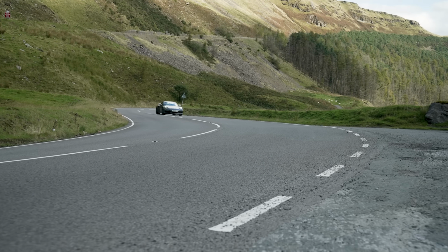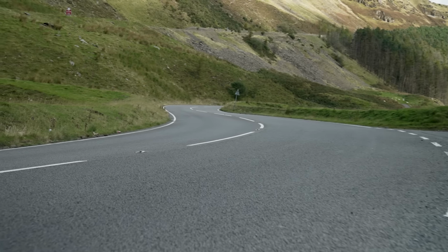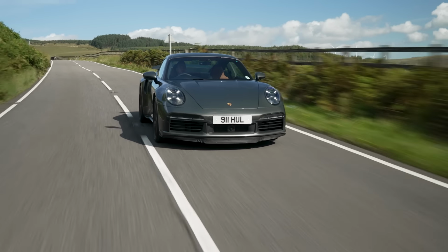So why does this car take a step in the right direction for 911 Turbos? It's just a bit more connected. There's a little bit more going on through the steering wheel. You get more of a sense of the grip building down the side of the car. The four-wheel drive system is brilliant. It puts down all of the power and torque. It just doesn't waste it.